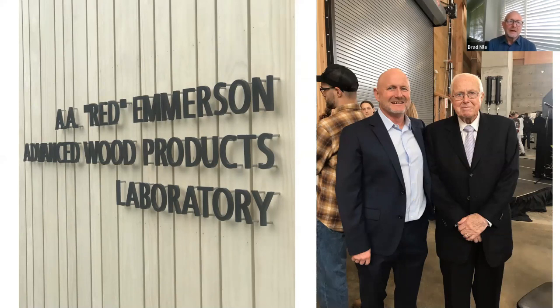That is the man for whom the building is named, the founder of Sierra Pacific Industries. He was very kind enough to contribute to this building and be in attendance for the grand opening. We shared stories. I grew up in Northern California, and my father was a friend of Red's. It was a fun highlight of my career to be there at that grand opening and connect with Mr.